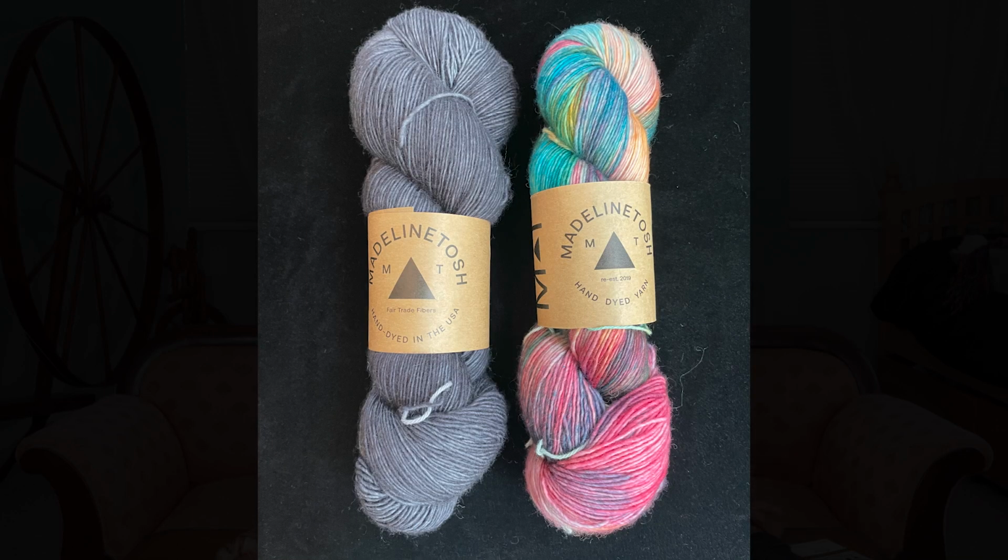Well, I've been thinking about doing a brioche cowl, and I found these lovely Madeline Tosh yarns there. So I was thrilled to hit the jackpot with that. Wonderful. So I hung out for a bit, and it was a great visit. So I highly encourage, if you go to Long Island, check out the Knitting Garden in Huntington.